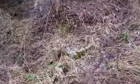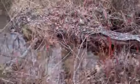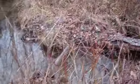Right in here, there seems to have been a feature. That stone right here is kind of a giveaway, laying there. I don't know if you can see it. Something was here. I had tried to use this as a ford, but I think that there was a bridge that crossed just about here, but that is just a guess.